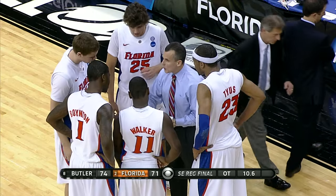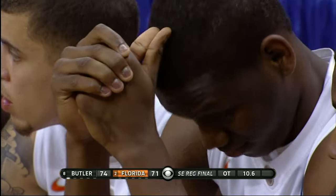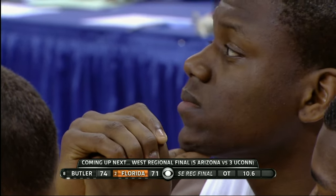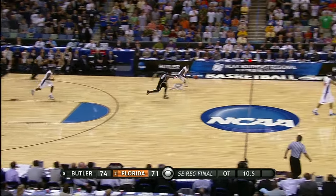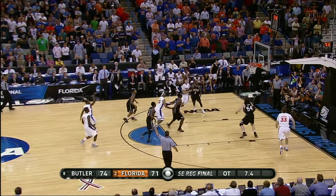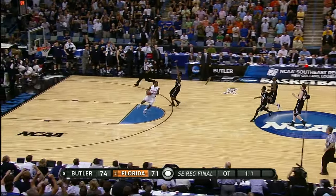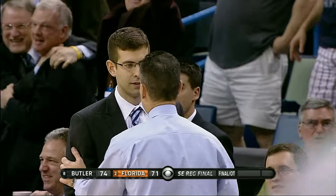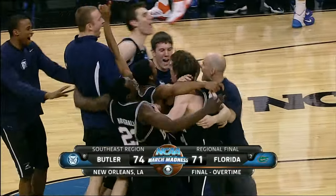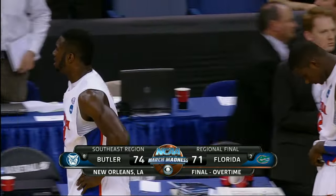And for Florida, Irving Walker, a 39% three-point shooter. Boynton, a 33% three-point shooter. Parsons, a 37% three-point shooter. If you're Brad Stevens, do you foul? Here we go. Walker lets a 3 go. No. Parsons. Get on. Butler. Boynton. The Bulldogs do it again. Butler down by as many as 11. Coming back, and they're headed to Houston. 74-71, the final.